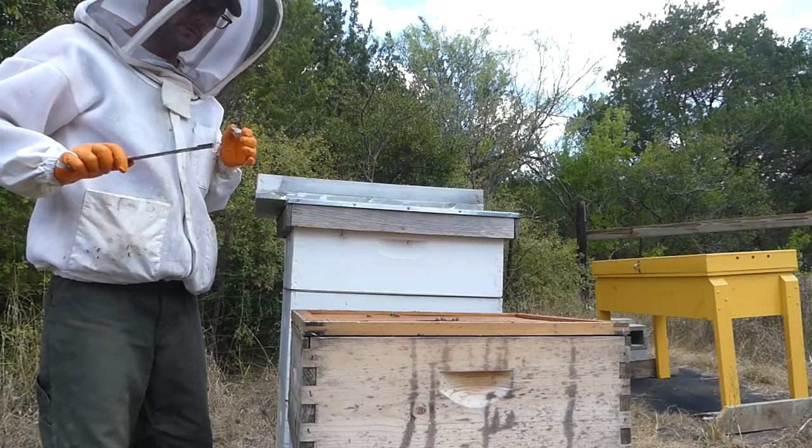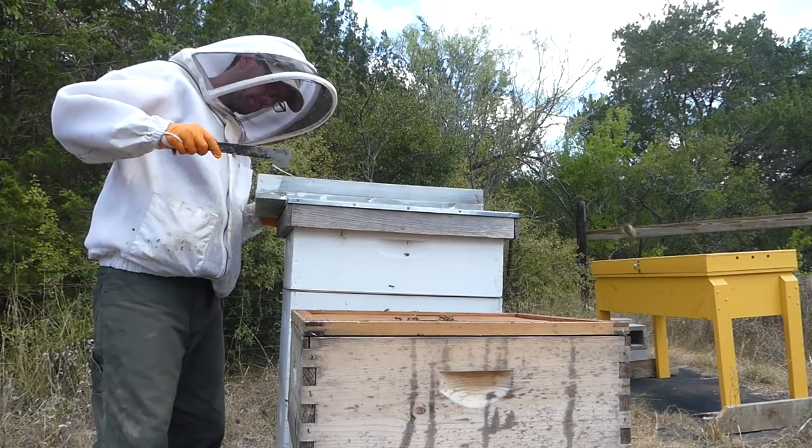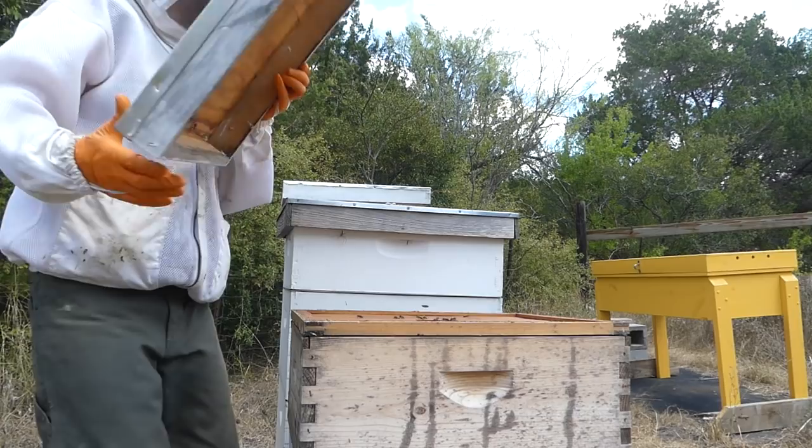Those were just spider webs, but just making sure they weren't the webs of the moth. I didn't see any moths or beetles for that matter in this one. So that one's reduced now by two whole boxes.